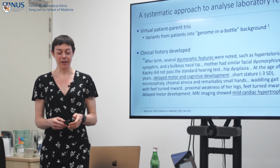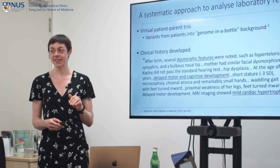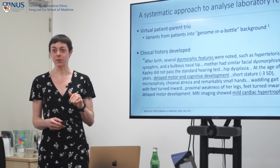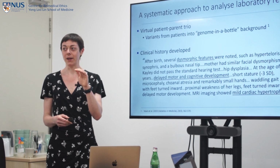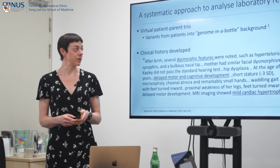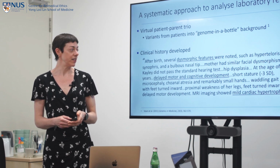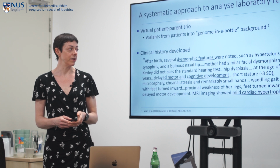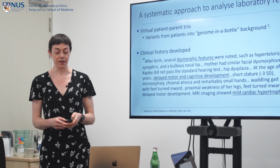We put in 8 different variants into this, and I'll show you the list of variants in a second. The reason for doing that was because they each had a different purpose, because we wanted to see what they would report and what they wouldn't report. So we gave them a clinical history, which was basically a child who had a very complex picture with dysmorphic features, motor delay, cognitive developmental delay, and also a mild cardiac hypertrophy.